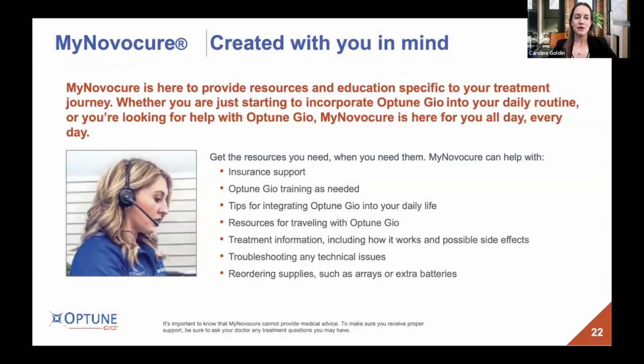One thing that's great about Optune Geo is that the company Novocure has this My Novocure, which is both an app and a website and a phone number you can call. And My Novocure has been really helpful for both me and for my patients. From my side, when I prescribe Optune Geo, it goes to My Novocure and they help sort through any insurance support that's needed or any financial aid that might be needed for patients in the case of insurance not covering as much as we'd hoped.